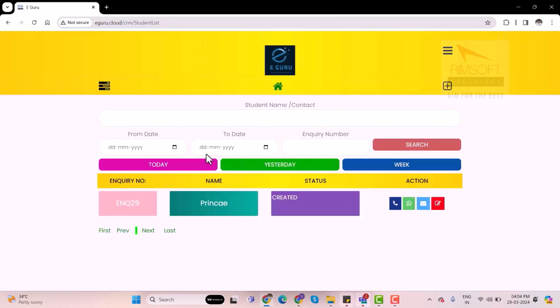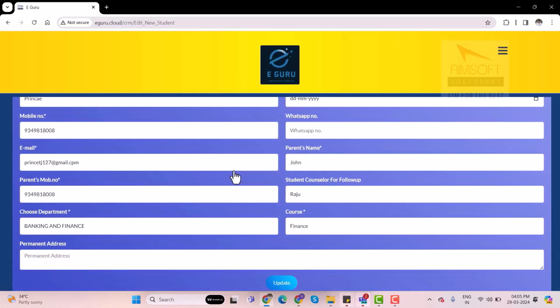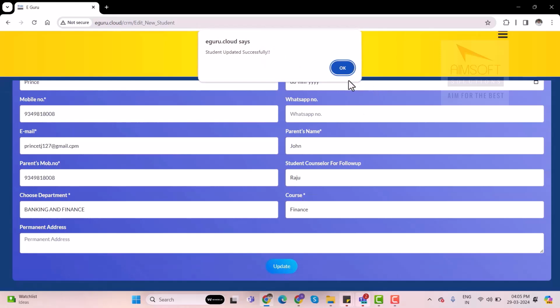Once we save it, we will get the details in the home page, and from here we can edit. If we are using a mobile application, then the counselor can call the student directly by clicking the call button here, and they can also communicate on WhatsApp, send mail, and add notes here. So by clicking the student name here, they can edit the details by clicking the edit button. They can change the data, whatever it is, and click on update to change the details.